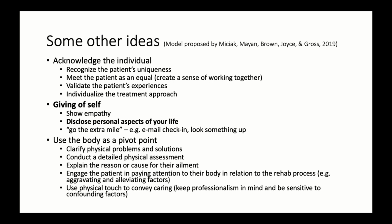Common ground is the other thing that fits in there. If you can find some common ground that's not related to the therapy or whatever medical reason the patient is coming to see you for, that helps you see each other as people, develops mutual trust and mutual liking, and can help you achieve that positive relationship. Use of the body as a pivot point also came out as a theme in this study. We've talked about some of these topics already. People are usually coming to see us for something related to their body, some sort of physical condition, so it grouped those things together in that category.